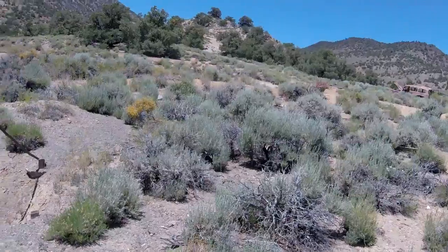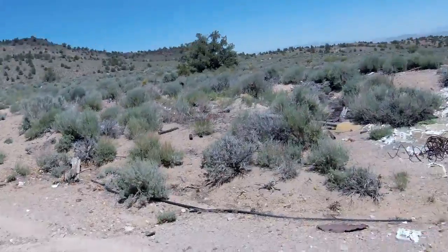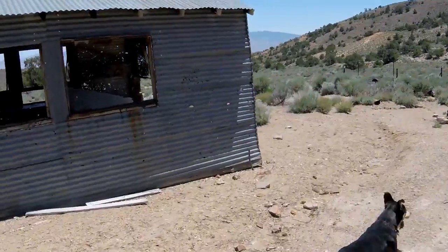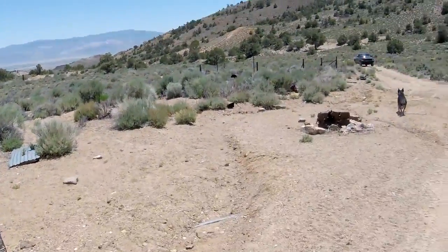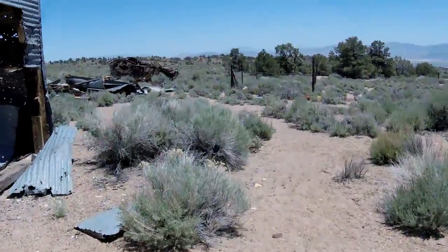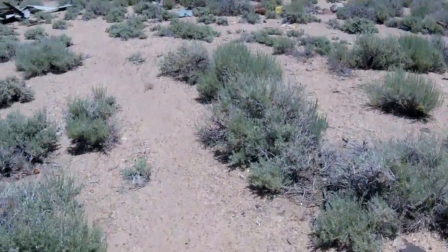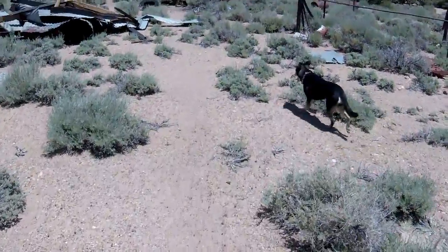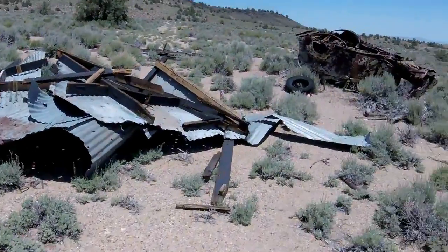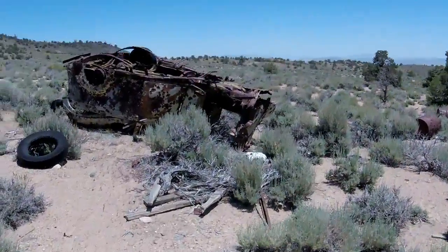Just a shot up rusty old car. Alright. Oh, we got a piece of equipment over here. Let's go take a look at that. Oh, it was a car. Thank goodness. Shot the heck out of that.